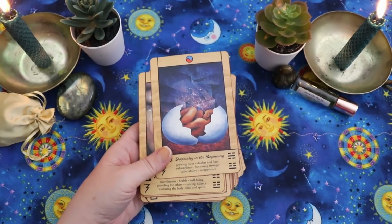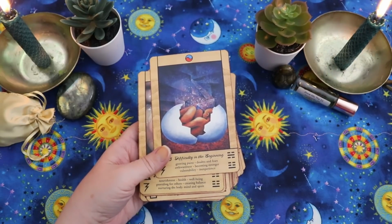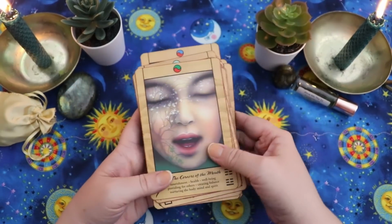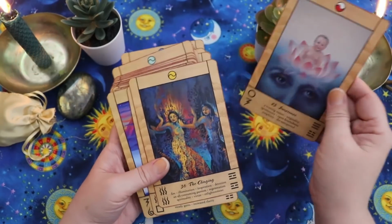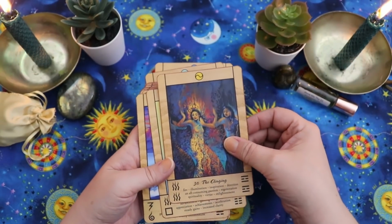Now, I originally got it because I was such a fan of the Osho Zen Tarot, which, as some of you know, is one of my foundational decks. But this just stands alone. Even if I never read with the Osho Zen Tarot again, I would still read with this, and vice versa. I don't see them in any way joined at the hip.